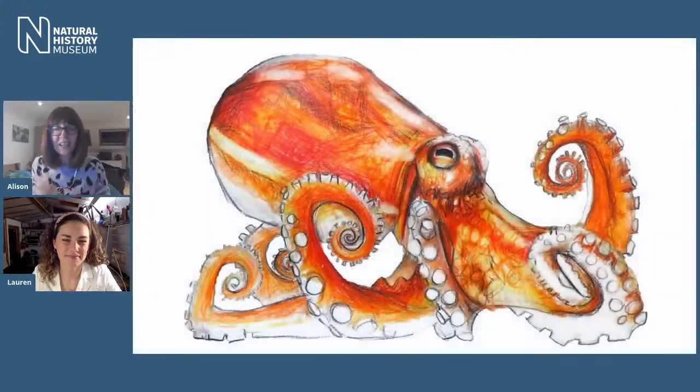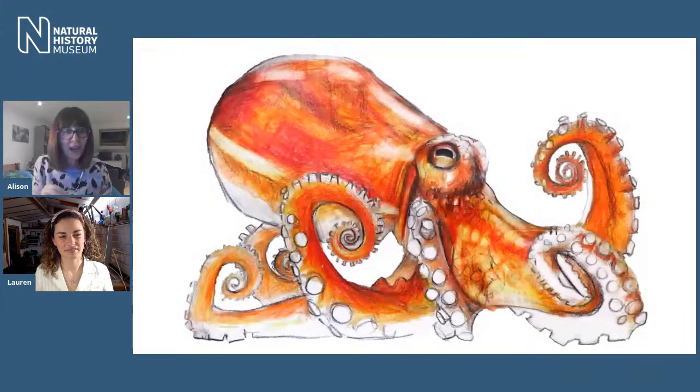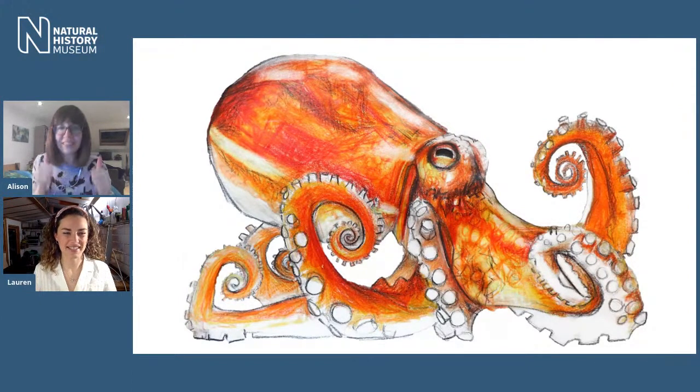Fantastic. Well, Lauren, you're gonna help us out with some sketching today, aren't you? We should give people the lowdown on the activity, because what we're going to be doing is recreating one of your images. You've drawn for us this fantastic sketch of a common octopus that I think we can see here. Yep, brilliant. So Lauren, you're going to take us through how to recreate this step by step, is that right? Yeah, that's it.